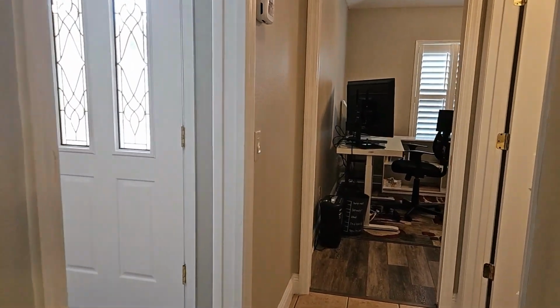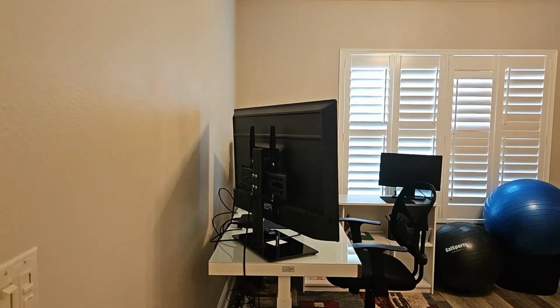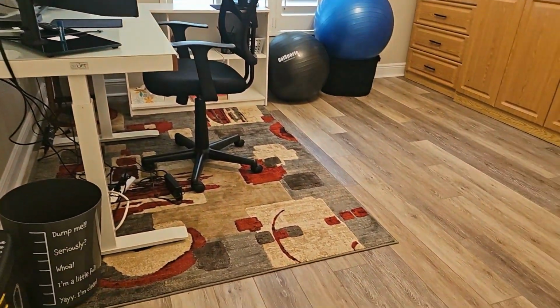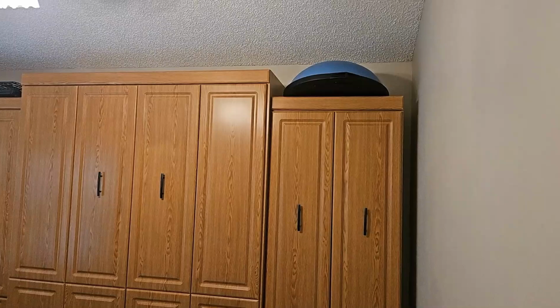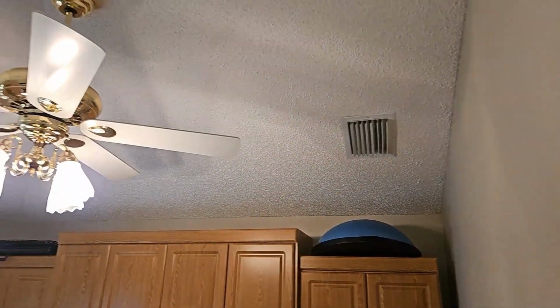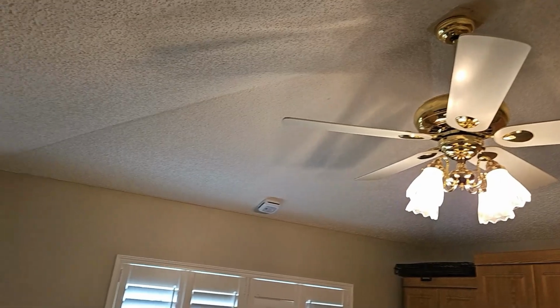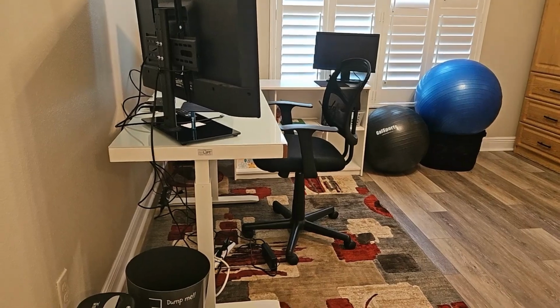Let's take a look at another guest bedroom. You can see that the hallway does have tile floors continuing. Here is another guest bedroom with laminate floors. A lot of nice cabinetry in this room. Very high ceilings. The acoustic texture continues on these very high ceilings, as well as the plantation shutters.